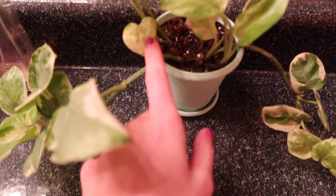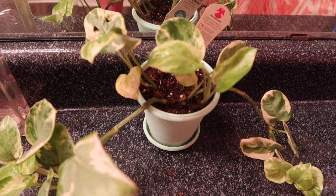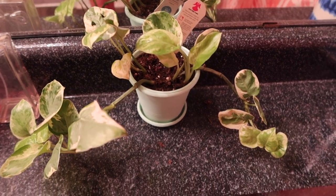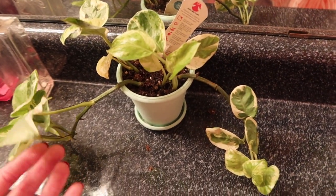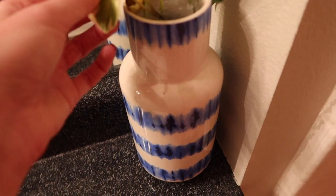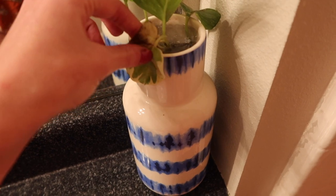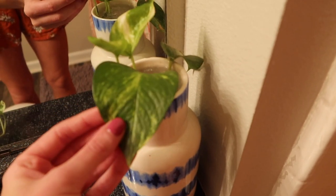I have been having a little bit of trouble with some of my plants. I know it is fall, so I've had some of my plants drop more leaves than usual. It's very normal for plants to lose leaves, but if you see here, this little section here fell off of this plant and I was really sad, so I tried to stick it in here, but it looks like it's just rotting and not doing very well, so we're just gonna sadly, oh yeah, that's a goner. We're just gonna throw that one away.